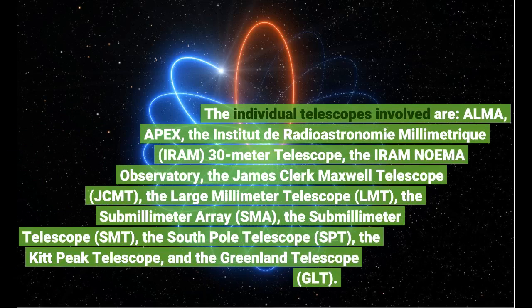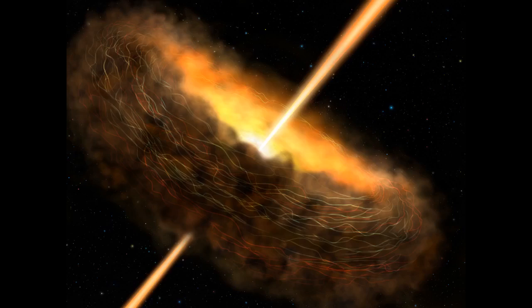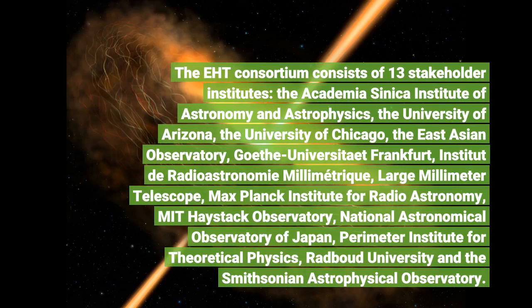The individual telescopes involved are ALMA, APEX, the Institut de Radio Astronomie Millimétrique, IRAM, 30-meter telescope, the IRAM NOEMA Observatory, the James Clerk Maxwell Telescope, JCMT, the Large Millimeter Telescope, LMT, the Submillimeter Array, SMA, the Submillimeter Telescope, SMT. The EHT consortium consists of 13 stakeholder institutes: the Academia Sinica Institute of Astronomy and Astrophysics, the University of Arizona, the University of Chicago, the East Asian Observatory, Goethe Universität Frankfurt, Institut de Radio Astronomie Millimétrique, Large Millimeter Telescope.